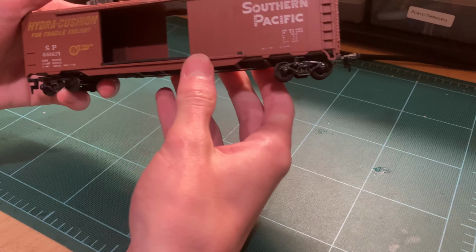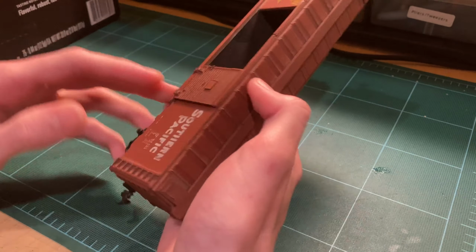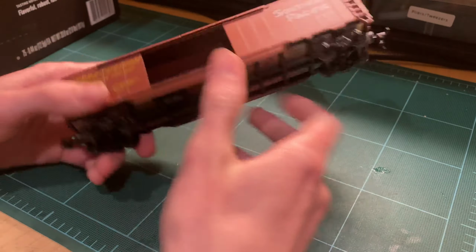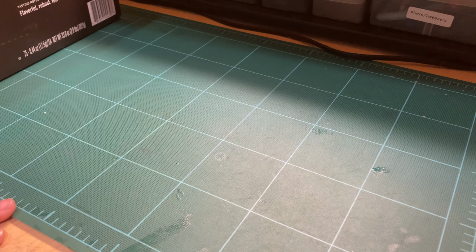Alright, next up we have this Southern Pacific boxcar that's missing all but a door. It's an Athearn Blue Box car. I don't know what I'm going to do with this. I'll see if a friend maybe has parts and can use it themselves.